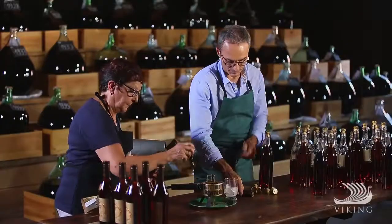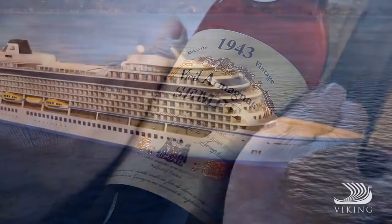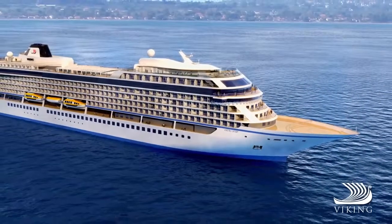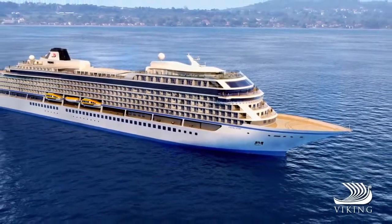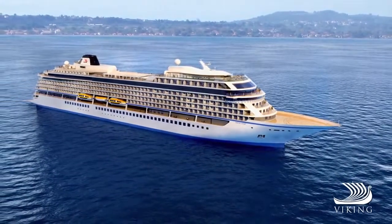It's for sure the largest vintage spirits collection on any vessel sailing. Torshavn is a haven for our guests and the spirits. An ideal place to close the day when sailing on board the Viking Star.